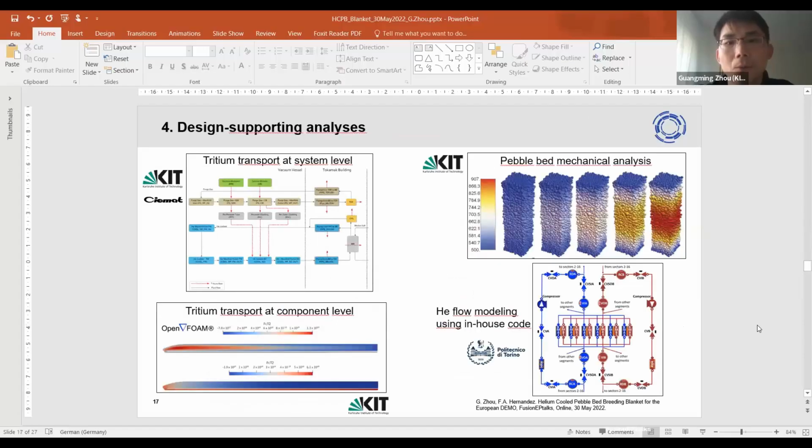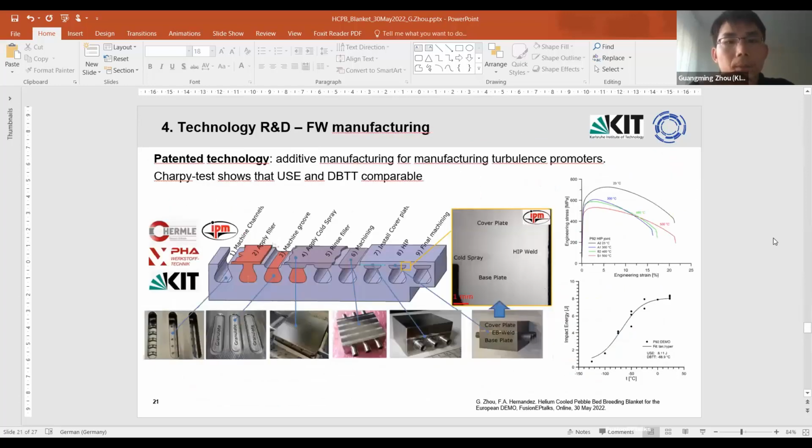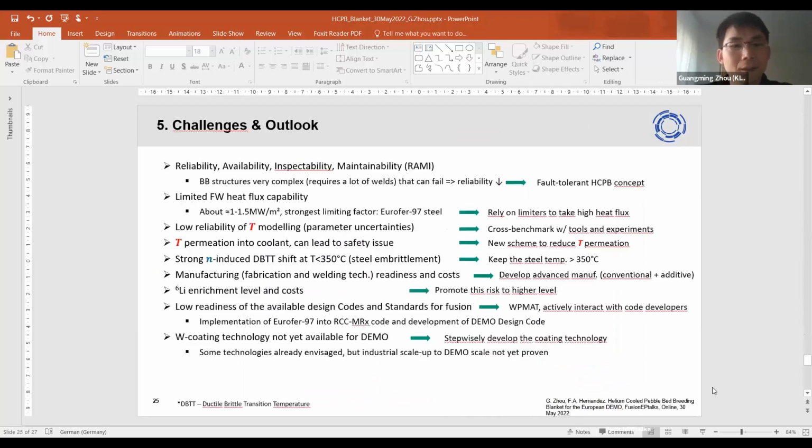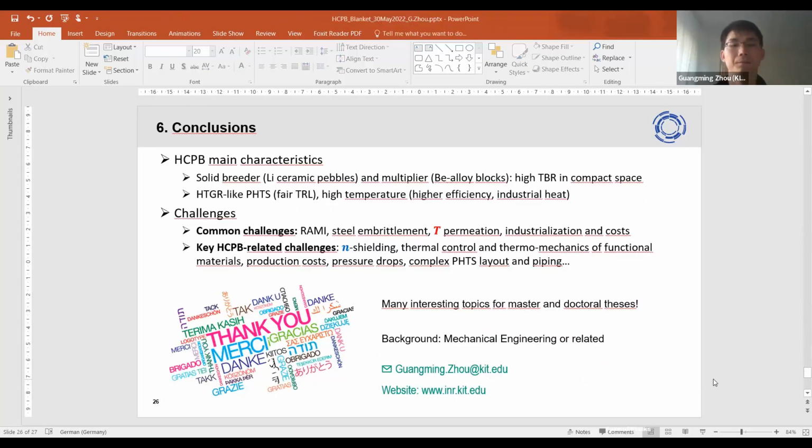I can give some information. I will share my screen for this. For the pebble bed mechanical analysis, we need to develop a tool that will be able to model the behavior of the pebbles. This is one topic. Another topic is the mock-up testing, the qualification of the component that we developed. Okay, but you are not accepting applications at the moment? Not yet. If you are interested, just keep informed at KIT on this website. Okay, thank you.